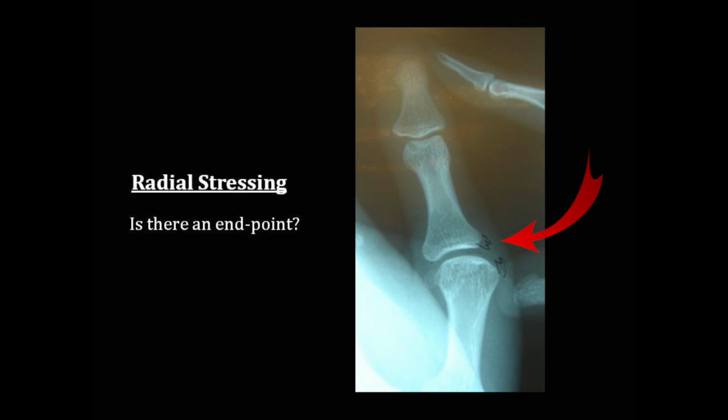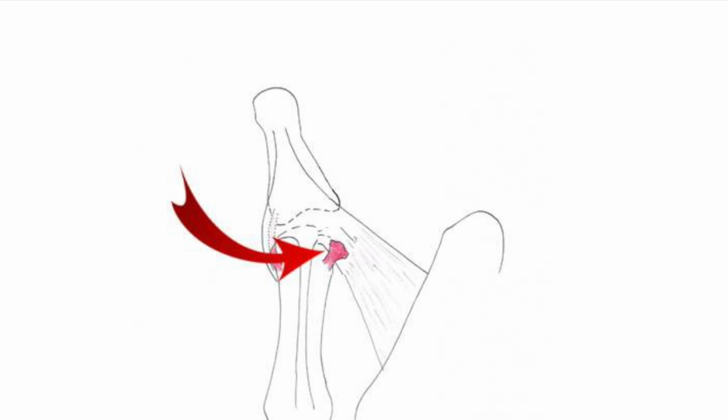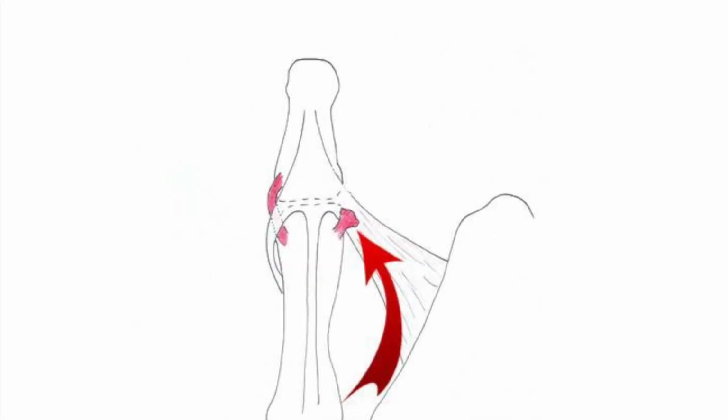The importance of examining for an endpoint is that if there is no endpoint, that is to say the UCL has completely ruptured, it is then possible that the rupture has taken place distally and the ulnar collateral ligament has flicked out from deep to the adductor aponeurosis and now lies superficial to the adductor aponeurosis, and is therefore a Stener lesion.